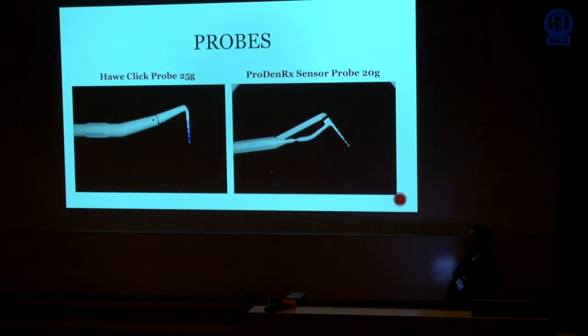These are the probes that we used. The Hall click probe is at 25 grams; this thing moves and makes a little click. The ProDen RX is 20 grams, and then you stop when the two pieces of plastic touch. They're a little bit more difficult to use, this one. This one's a little bit more user-friendly. But the graduations on this one are not as easy to read as this one.